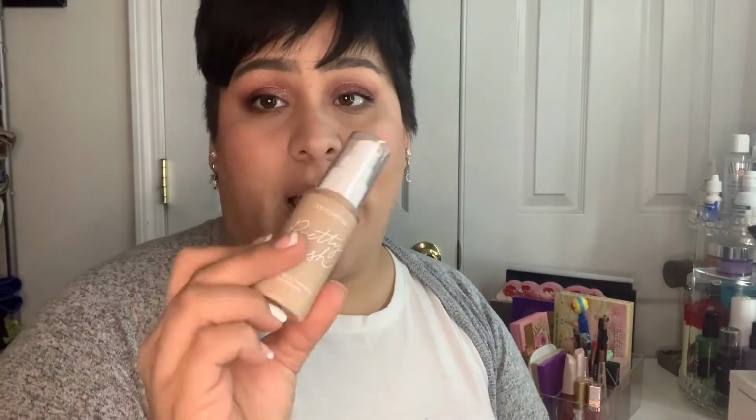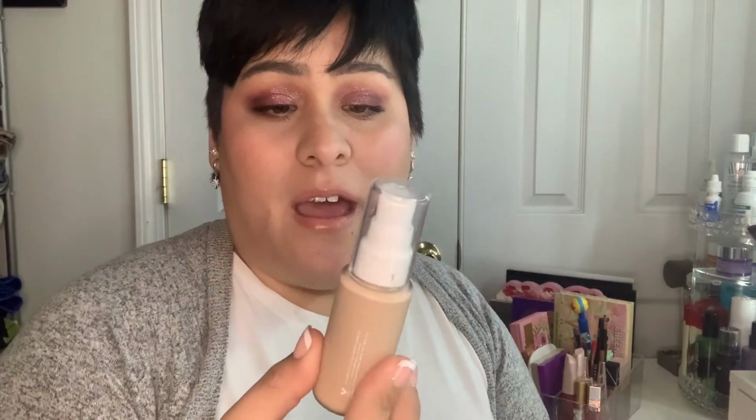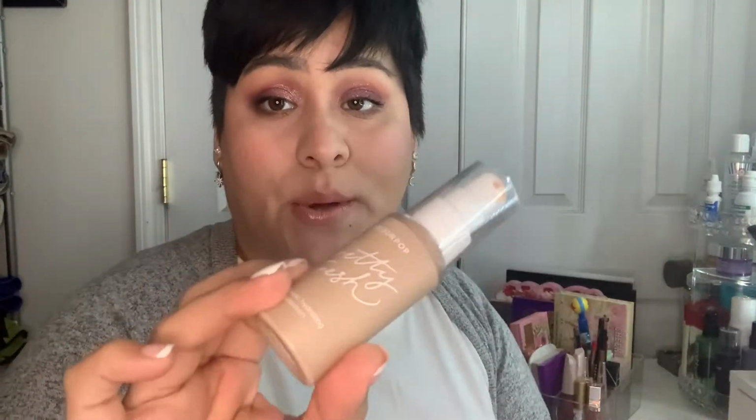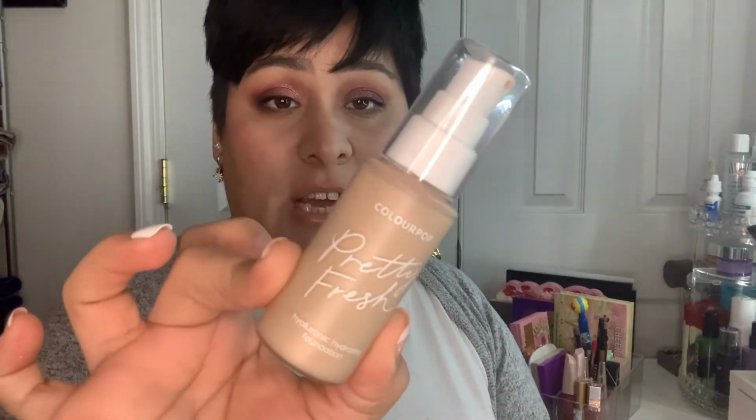Last but not least for foundations, I have the Pretty Fresh Hyaluronic Hydrating, excuse me if I say it, the Pretty Fresh Hyaluronic Hydrating Foundation from ColourPop. I have this shade Light 45W in this one. It's actually currently my perfect shade for winter.